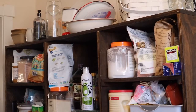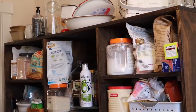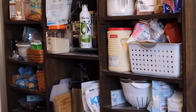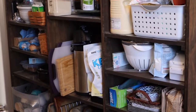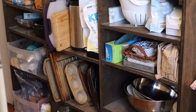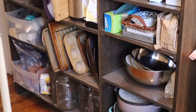So here we are in the pantry, and these shelves have gotten extremely out of control. I love having them here right next to the kitchen door. Sometimes I just throw things in and they don't always end up where they should.